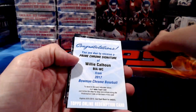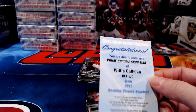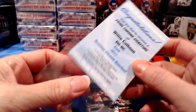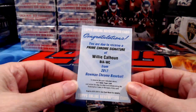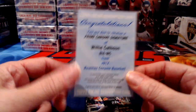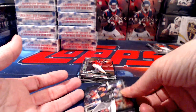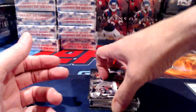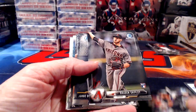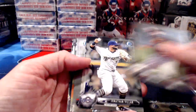Our redemption. Oh, nice hit for the Dodgers. Nice. Willie Calhoun. And Prime Chrome Signature. I believe that is the one that has the inscription, if I'm remembering correctly. So it probably replaces our relic case hit. And of course, I will go to the checklist and verify that because I always do that with redemptions. But Willie Calhoun, I am 99% sure, is a Dodger, but we will verify it at the end.